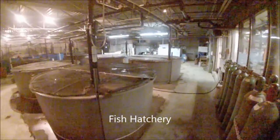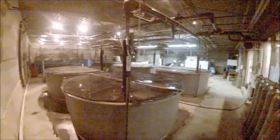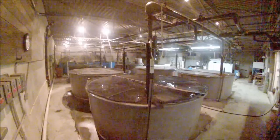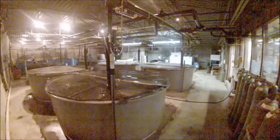On campus here we have 2 fish hatcheries. One of them is involved with the Muskellunge Research Project. The second one is involved with the Save the Atlantic Salmon Project. So in this particular case we're raising Atlantic salmon from broodstock to be released into Lake Ontario in the hopes to bring back the species.